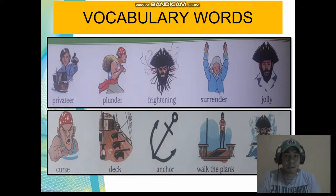The next word on the list is plunder. Plunder is something that you take with you from other people. If you attack other ships or if you attack other cruises, you're gonna take with you a plunder. The next word is frightening. Frightening is that look that is horrifying, that when you feel very scared about somebody, it means that person is frightening.